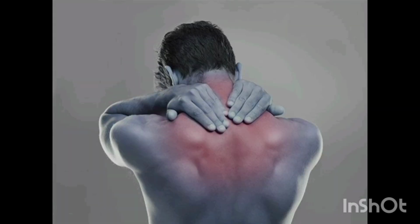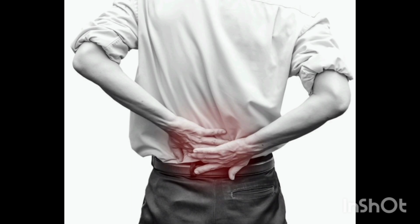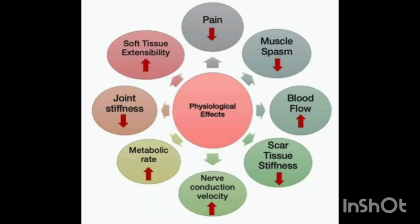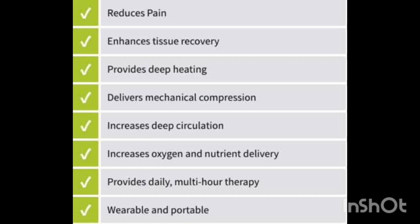The best part? It's non-invasive, painless, and can be combined with other treatments for faster recovery. Whether you're recovering from an injury or managing chronic pain, ultrasound therapy can be a powerful tool on your road to recovery. If you think ultrasound therapy might benefit you, consult your physiotherapist to learn more.